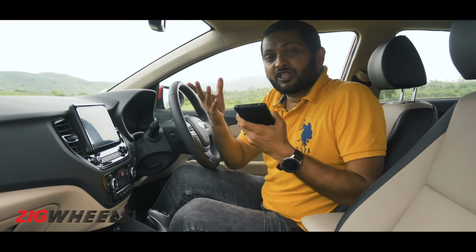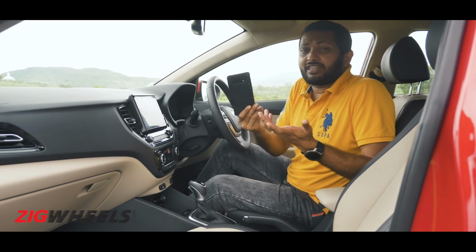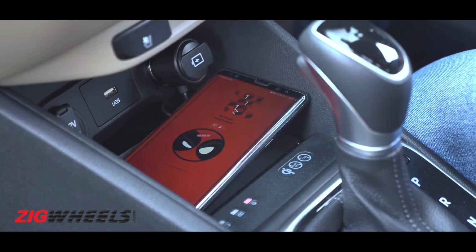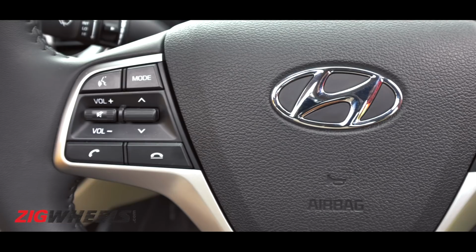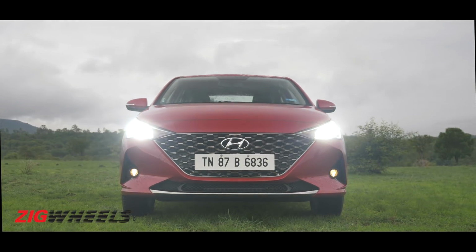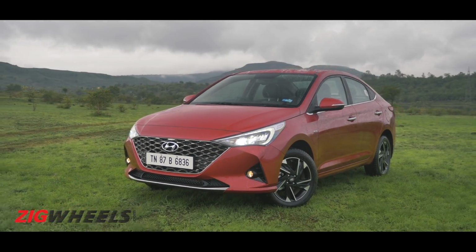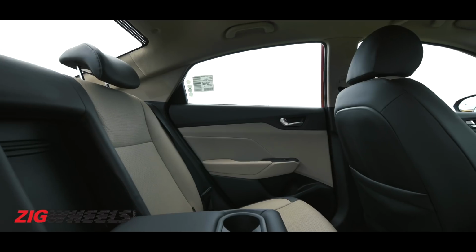Now, if you have a small phone, that is not a problem, it'll fit properly. But if you have a big phone, anything over 6 inches, it becomes useless. In terms of safety, the top SX option variant gets 6 airbags, ESP, hill assist and ABS with EBD. As compared to the turbo-petrol variant, the CVT version misses out on rear disc brakes and front parking sensors.